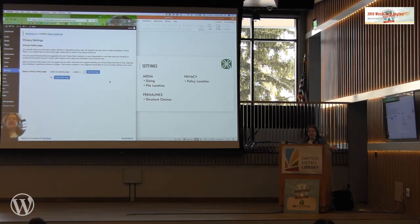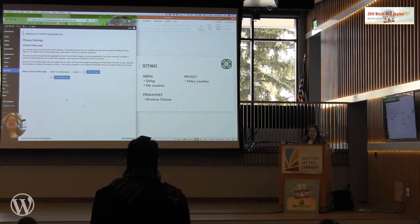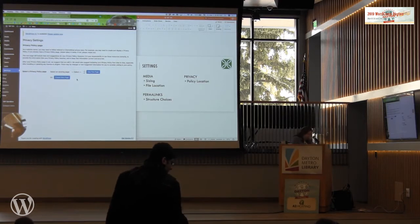You want to create a new page for it. It needs to have its own page, also terms and conditions, things like that. But this is specifically the privacy policy and where that would be located.